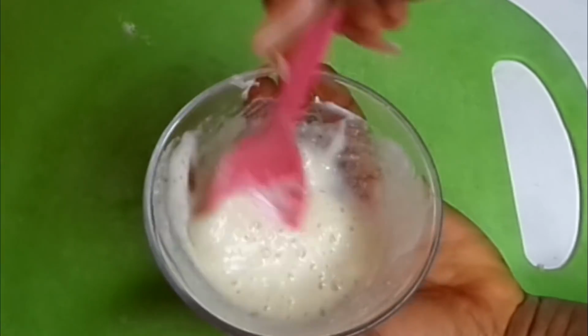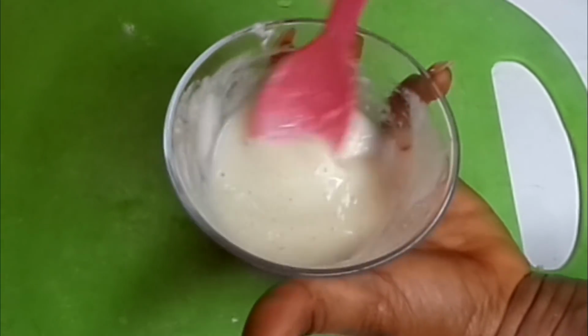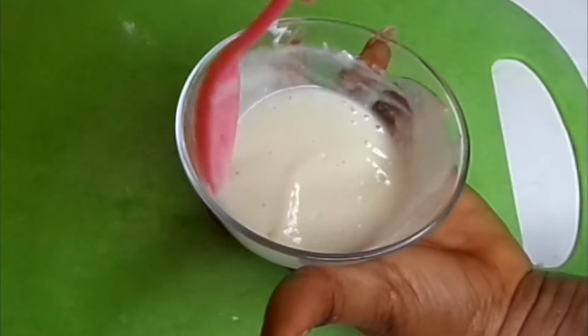All right, guys, so if you're having challenges on your face and your face is not smooth, your face is not uniform, this remedy that I'm mixing right now is going to be the savior. It's going to help you a whole lot because it's going to glow your skin instantly.